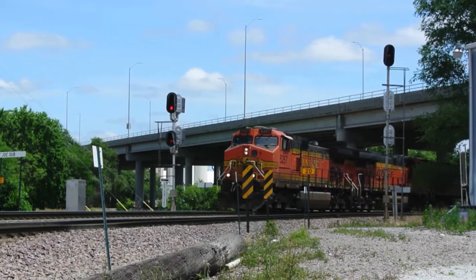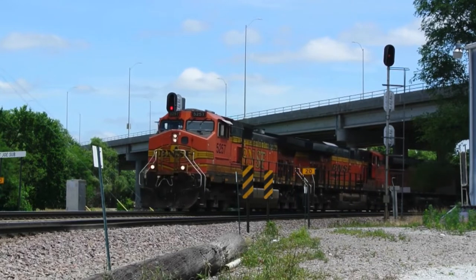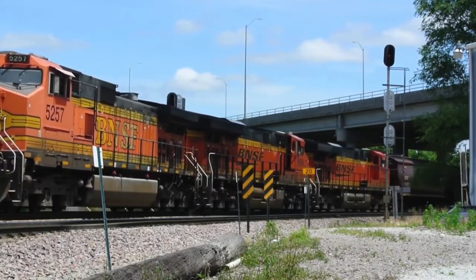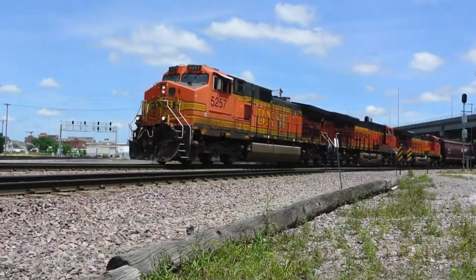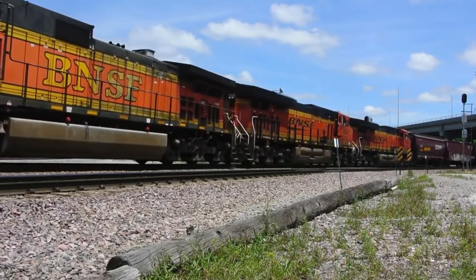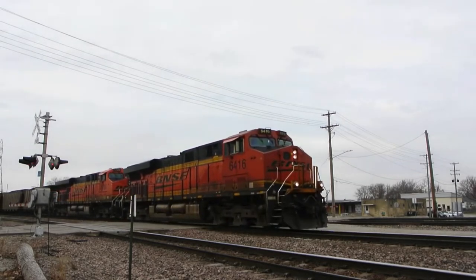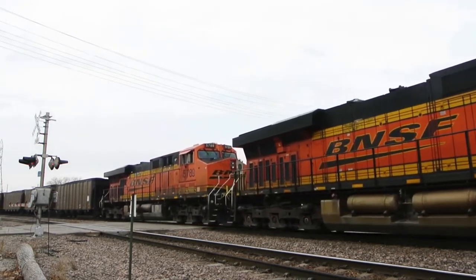Most traffic on the St. Joe is southbound, but you will occasionally see a northbound. Here we see a northbound grain rounding the curve into Hobson Yard. This line mainly receives coal traffic, but you can also see oil, grain, manifest, and other everyday trains.